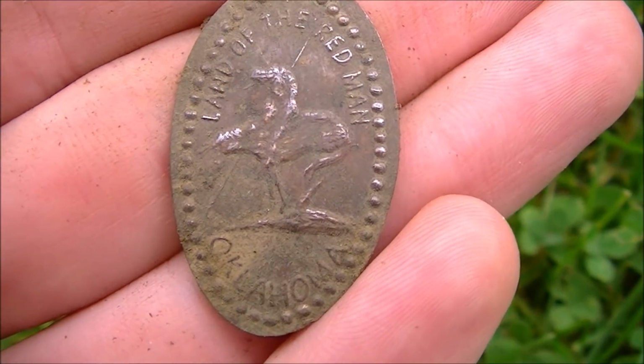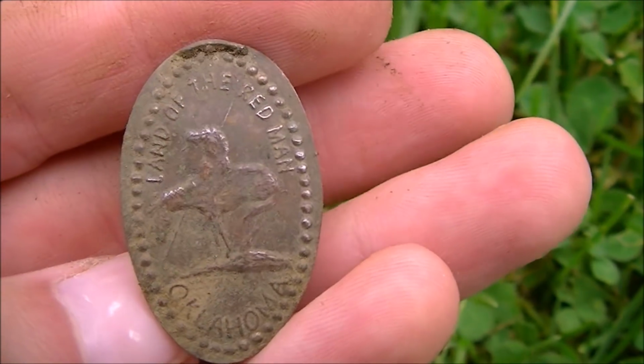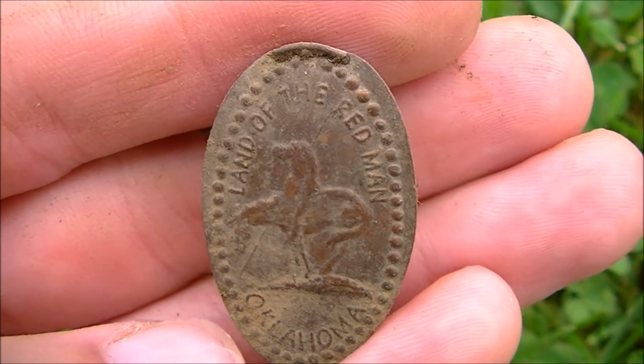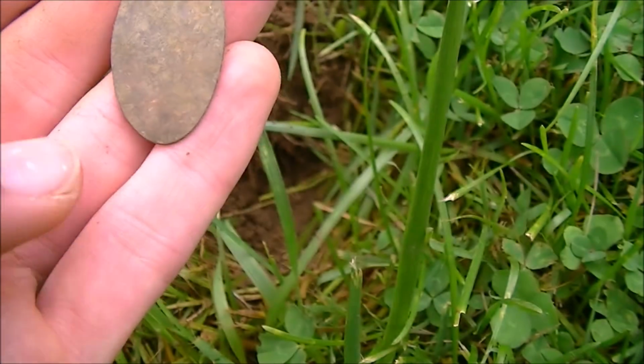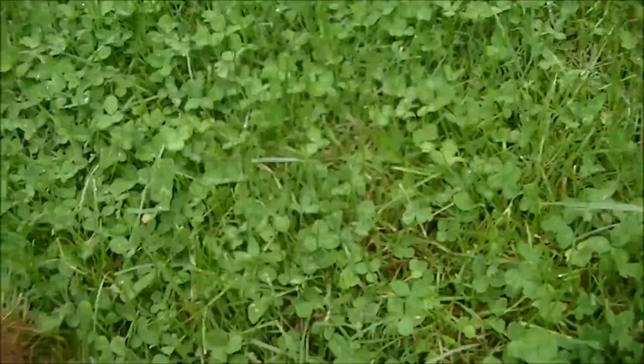Oklahoma, Land of the Red Man. Well, that's pretty sweet, a smashed penny. Maybe a souvenir someone brought back up here? Because we're up in the mountains in Tennessee. Well, that's pretty awesome. Let's see what it rings up.